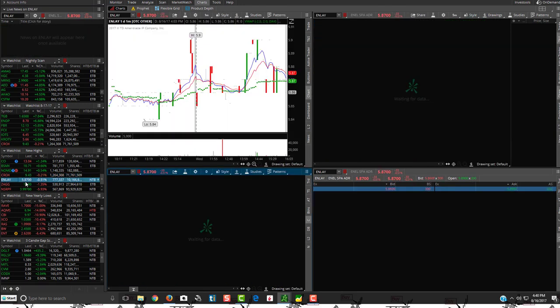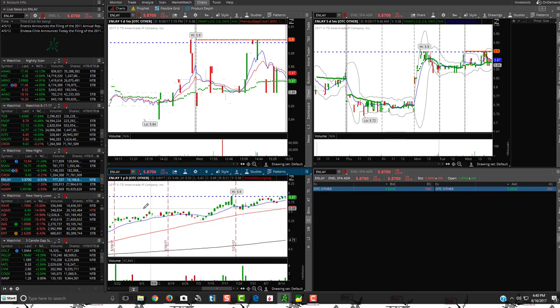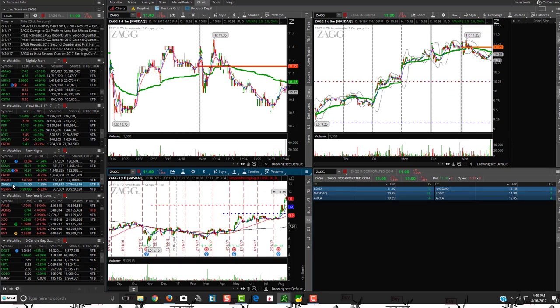And ENLAY. Man, you want to see if that's going to break that 590 marker. But you get a lot of these little candlesticks there. I'm not a big fan of that. Plus a huge float.